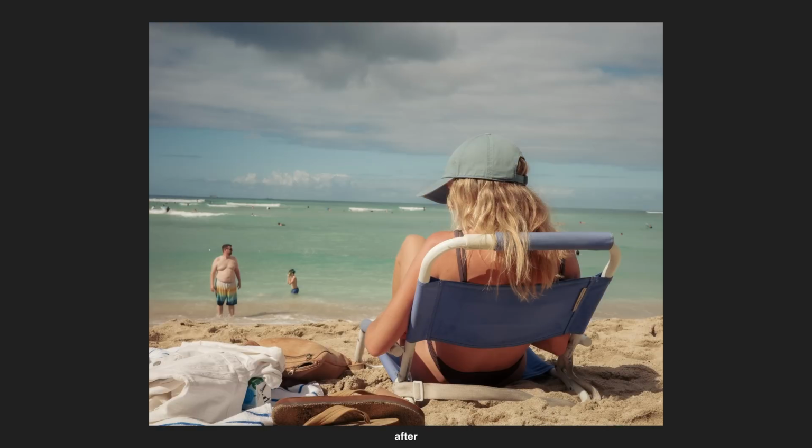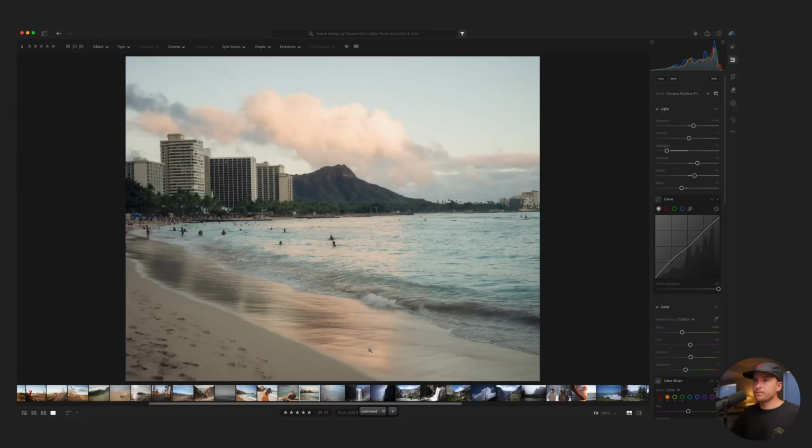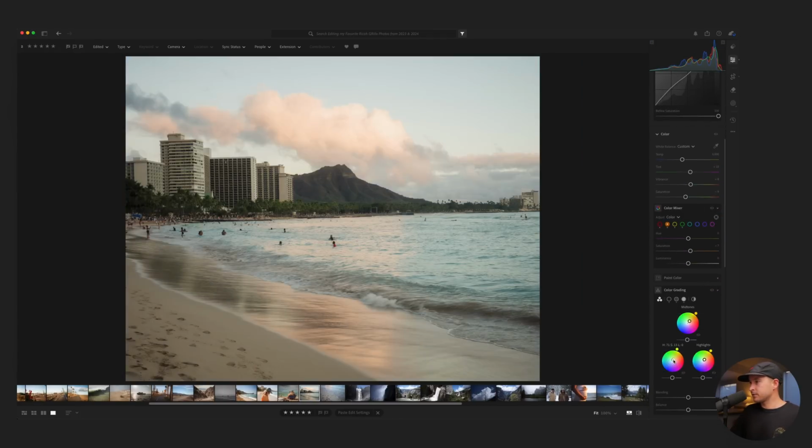Before, after. All right, so moving on to the next one. That is looking too horror film-esque. So we're just gonna go back to the warm shadows and cool highlights. I tend to always like doing warm midtones. There's just something about it that works for me.